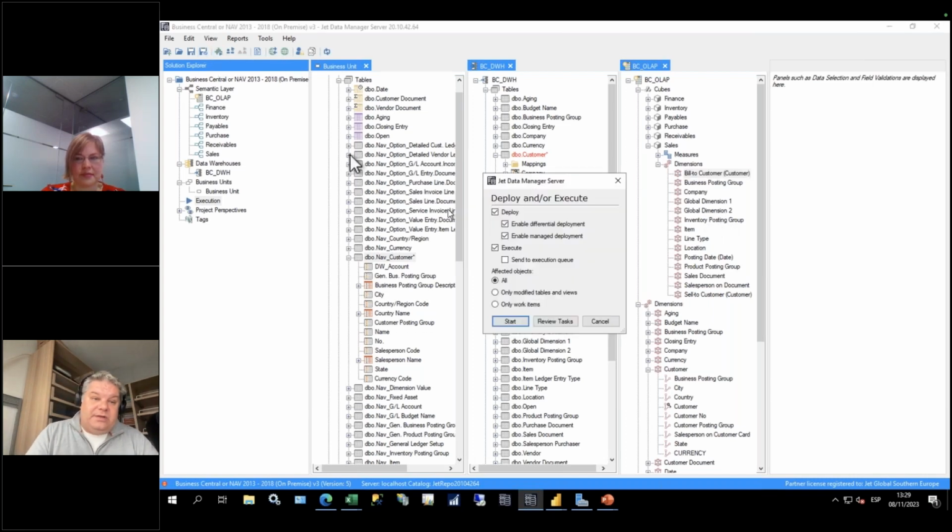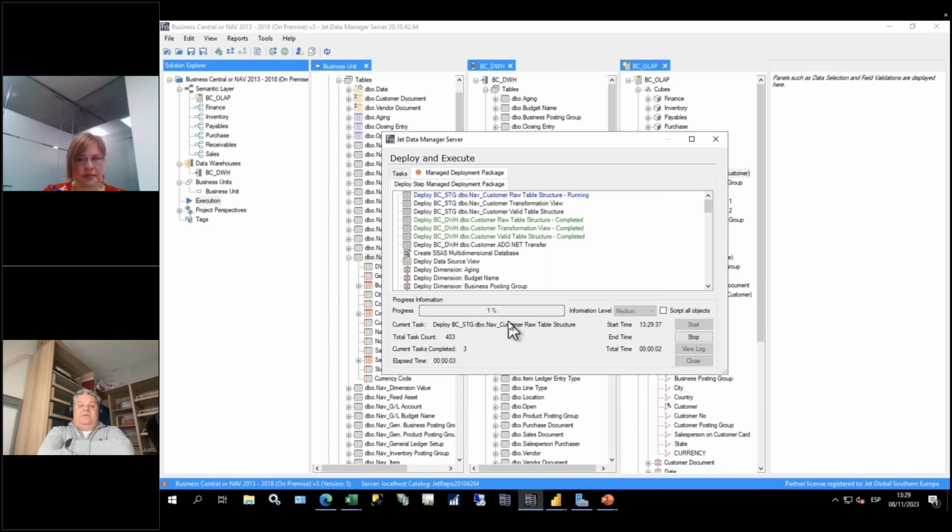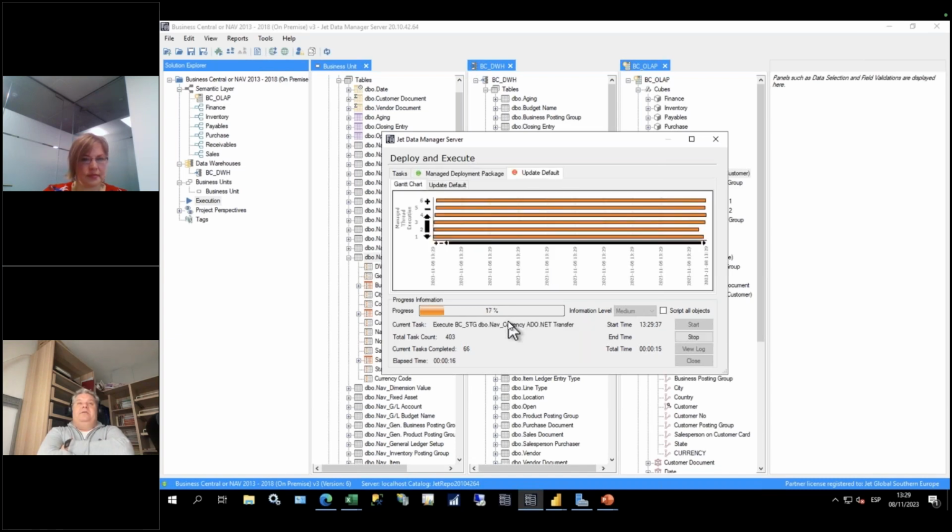So let me deploy and execute this complete development. This is another good thing because this process of deploying and executing our project is going to be fairly quick, even though we are talking about more than 500,000 records per company in the GL table. It's using multi-thread, right? So it's using all the resources that this particular machine has. And in less than a minute for this particular demo database, it's going to deploy and execute the complete project for us, which, by the way, can be scheduled on a daily basis or whatever basis we need to use.